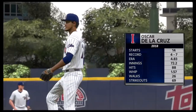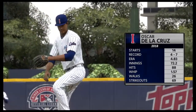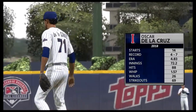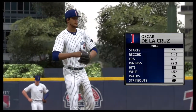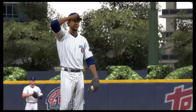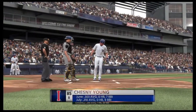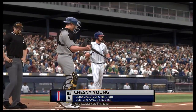De La Cruz starts the game on the mound for the 3rd and final game of the series. What do you have for us on him, Danny? One of the things that jumps out if you look at that stat sheet, a very high WHIP coming into this start. One of the things he's going to have to do a much better job of is keep traffic off the bases, keep the walks down, try to limit the amount of hits. He's had a rough go of that so far this year. Let's see if he can turn it around in this one.